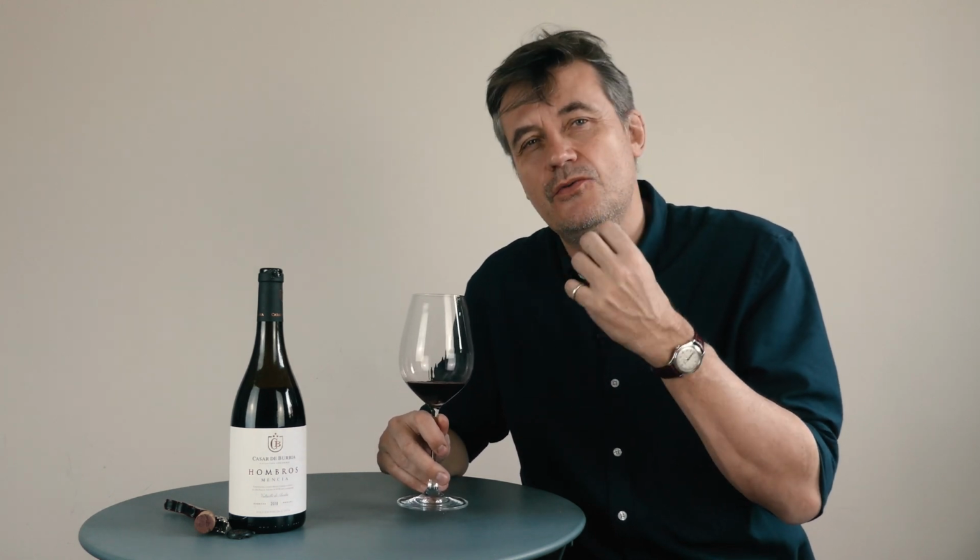Give it a good swig. Be generous. Be kind to ourselves. Have a big swig. Now, those red fruits are still very much present on the palate. A little bit of tannin in there from the fruit and from the barrel aging, which is good. That's going to help the wine to age, although it's perfectly ready to drink now, the 2018, but it would age well as well. And that's a lovely, refreshing wine.